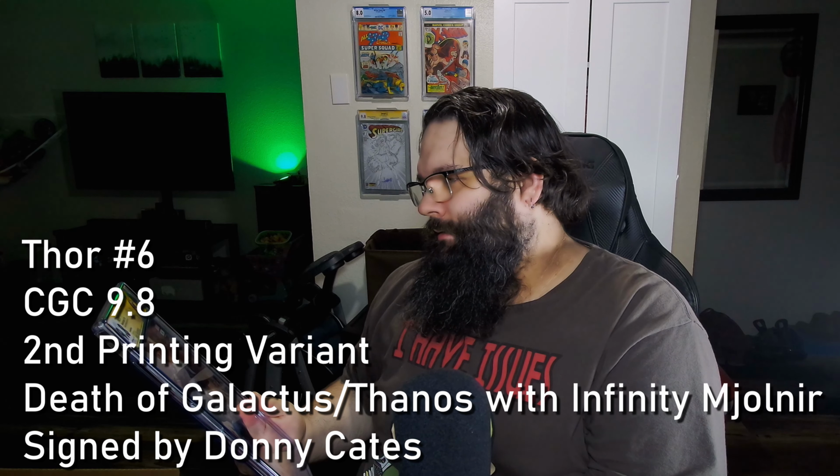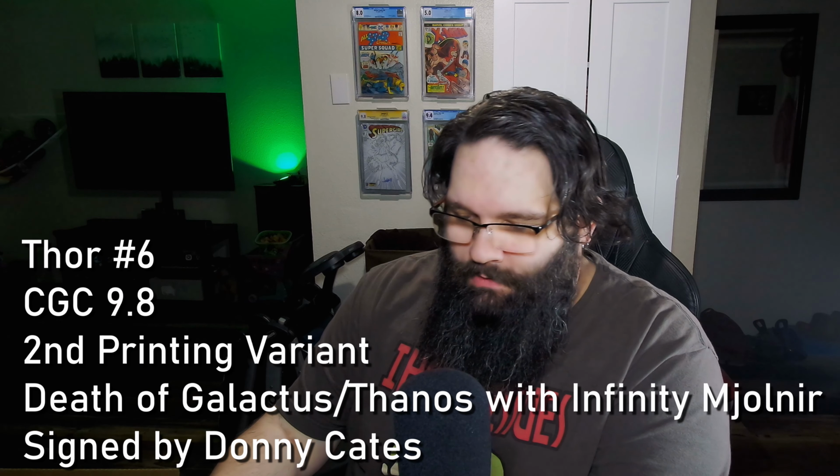Okay. So this is Thor 6. The later printing that has that awesome Thanos black gauntlet. Or Thane, whoever people think he is. I think he's probably Thanos. Really, you know, banking on that becoming a big deal later on. So this one's just signed by Donny Cates, and we got a 9.8. Awesome. And another Thor label on that one.